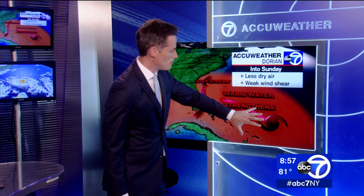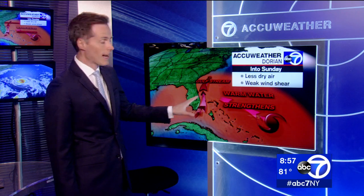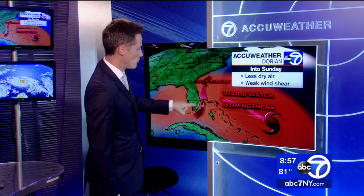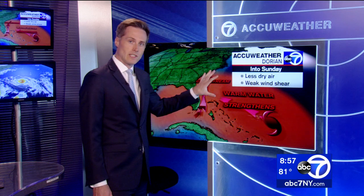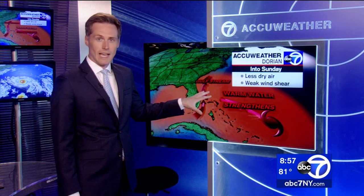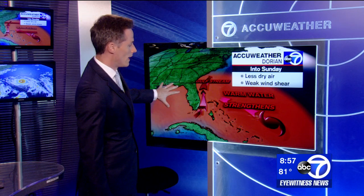Also, this storm is going to be moving over very warm water, increasingly warm water, as a matter of fact. The Gulf Stream is out here, water that flows from the Gulf of Mexico up off of the east coast of Florida and off of the Carolinas. This is some of the warmest water in the Atlantic Basin, in some cases in the upper 80s, and that's what these storms really feed off of, and it's heading toward that direction right now.